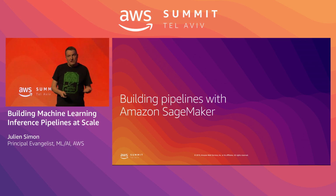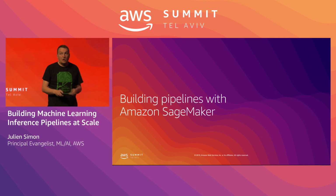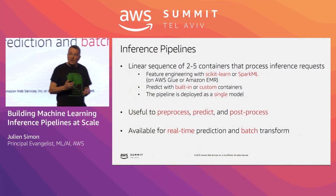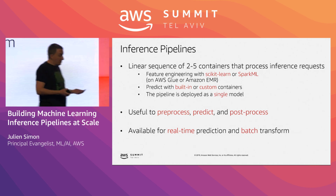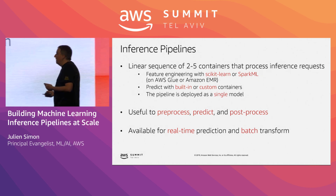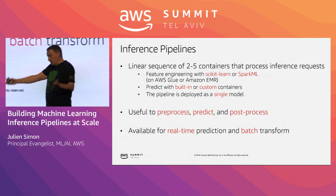Okay, and it's a newer feature in SageMaker. It came out at re:Invent in December, and it's called Inference Pipelines. It's maybe one of the obscure features in there, so let's talk about it. An inference pipeline is a sequence of 2 to 5 models that are involved in a single prediction workflow.